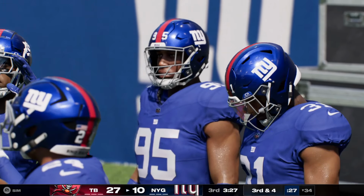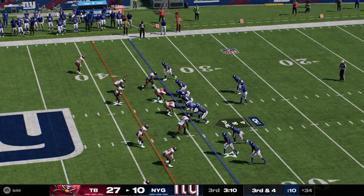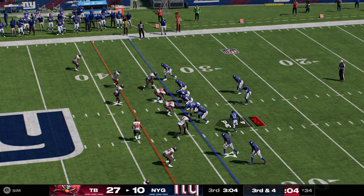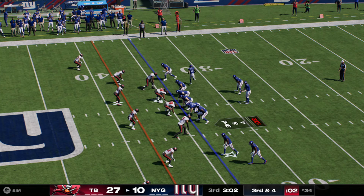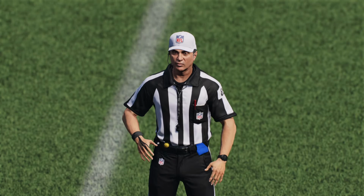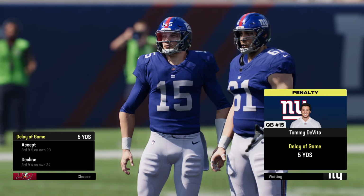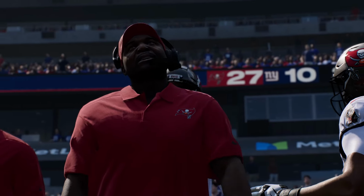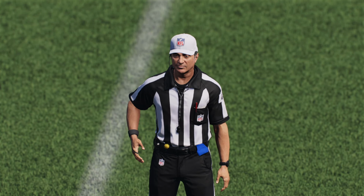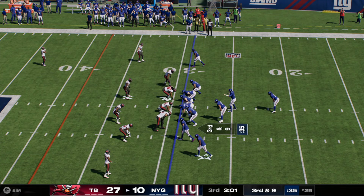This defense is just flat getting after it. They have not given up much of anything in the run game. Case in point right there. This offense in desperate need of a conversion as they come up on 3rd down. In motion right is Robinson. So they accept the penalty, of course, and push the offense backwards a bit. Instead of a 3rd and 4, now they have to manage a 3rd and 9 after the delay of game.